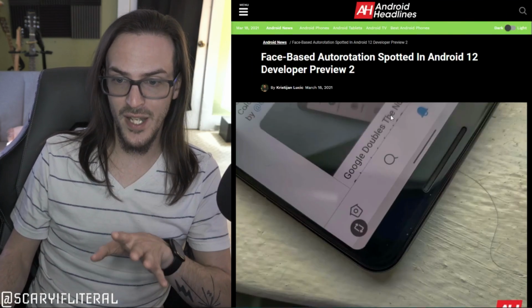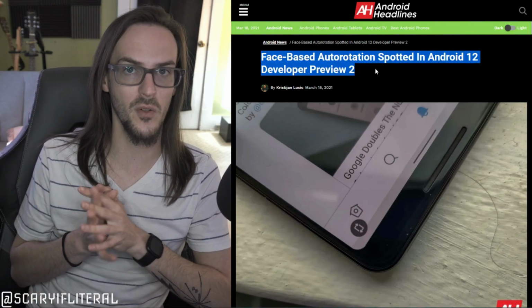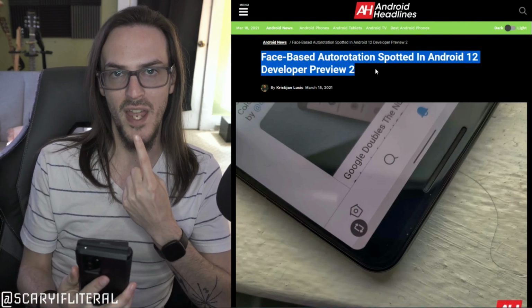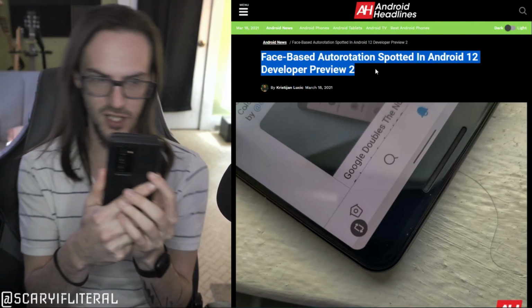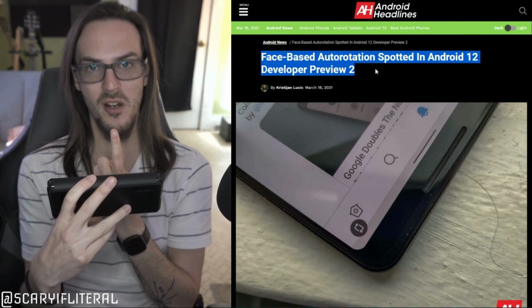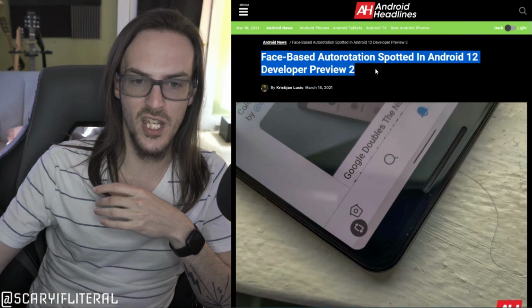However, now Android Headlines is reporting that they're going to test a face-based auto rotation in Android 12. See, this is a feature you could potentially enable where the camera will be watching your face and it will determine, is your face in the same orientation as your phone? And so if your phone is like this, but your face is like this, it's going to rotate. But if you're both locked like this, it might not rotate for you. It might keep things locked.